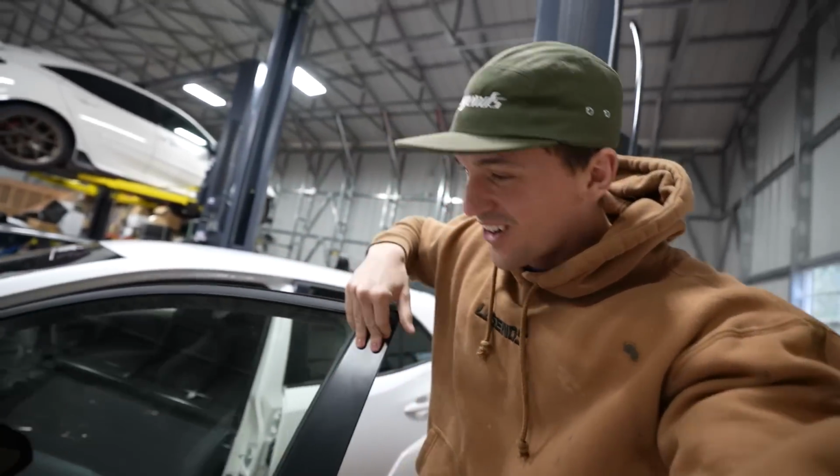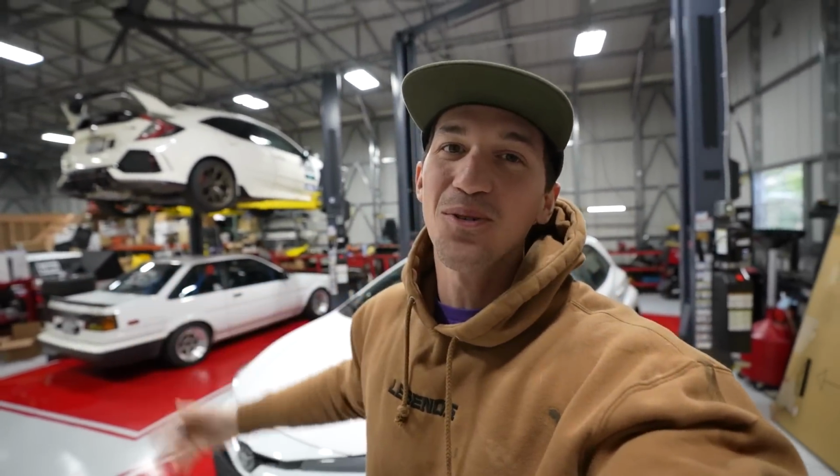Say hello to the all-new 2023 GR Corolla.